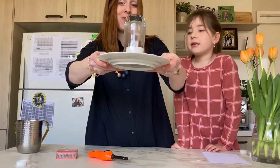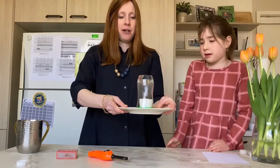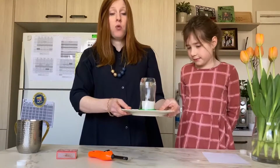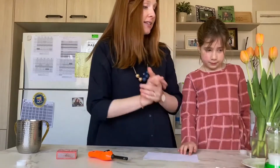And that is a good strong suction because almost all of our water is creeping up in there. It's good work, Musia. Should we leave it there for everybody to look at later? The plate is really covered. Yeah, the plate, almost all the water went inside. Good work, Musia. Okay, now we're on to our next science experiment.